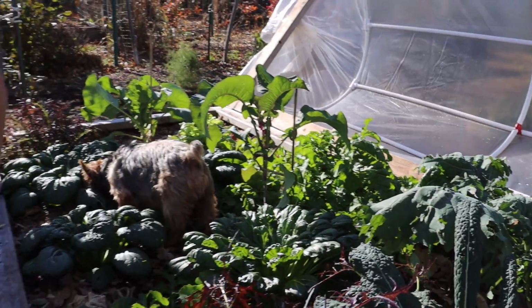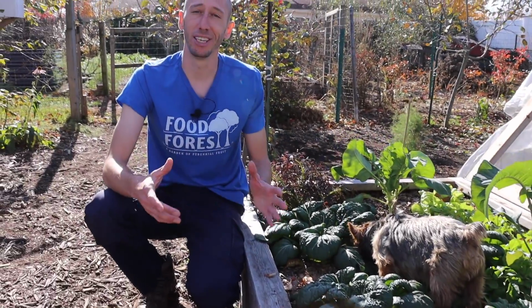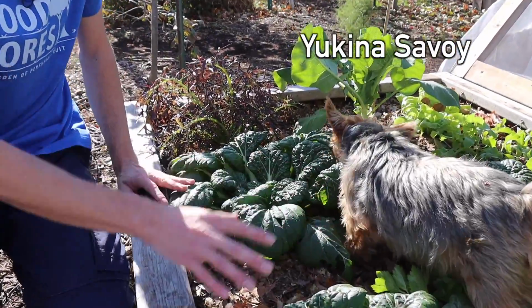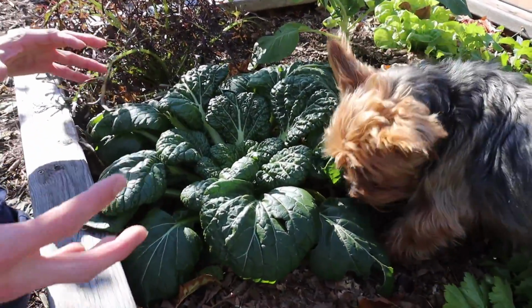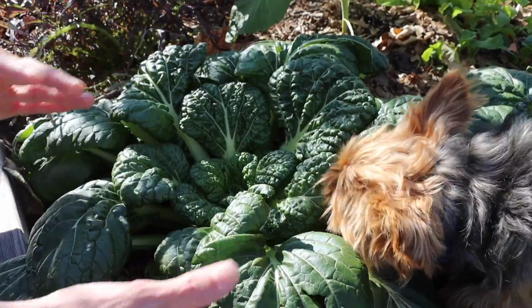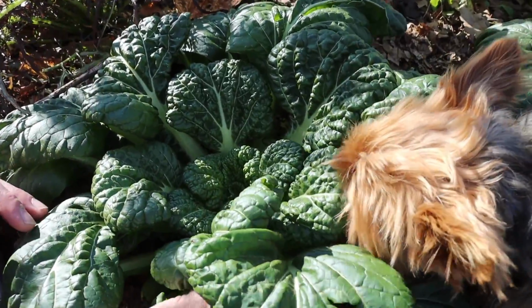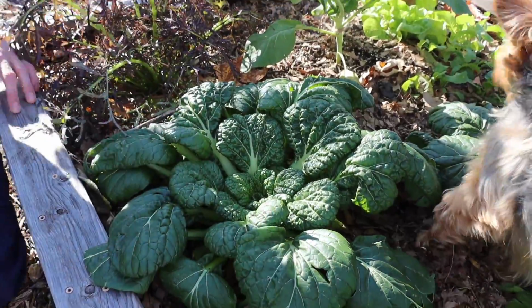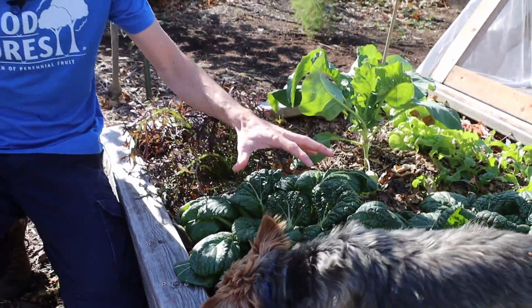One that I added this year that I haven't really tried in the past, a new one that I think is just beautiful, is right here. This is the Yakina Savoy. So it's similar to the tatsoi, not as cold hardy, but just an amazing flavor. It kind of reminds me of a replacement for spinach. And another name for this, I think in Japanese, they call it the snow vegetable. So again, another great cold hardy one.